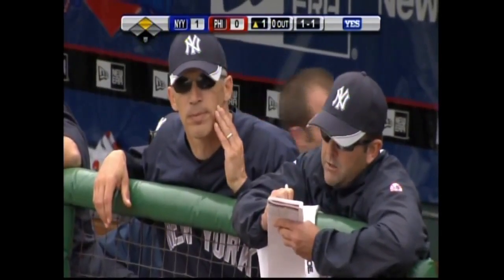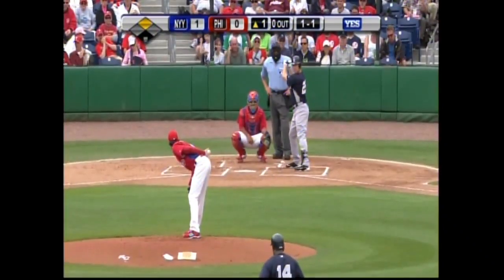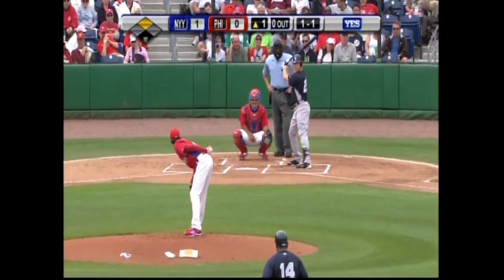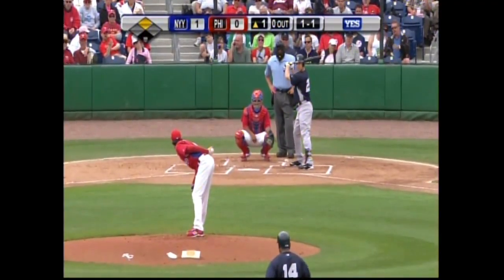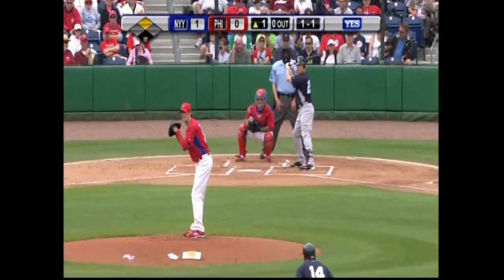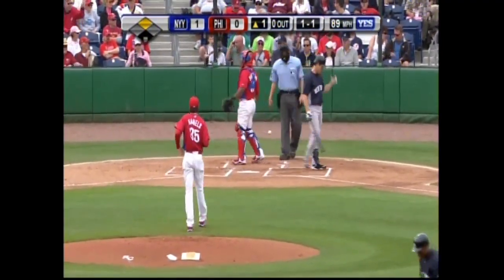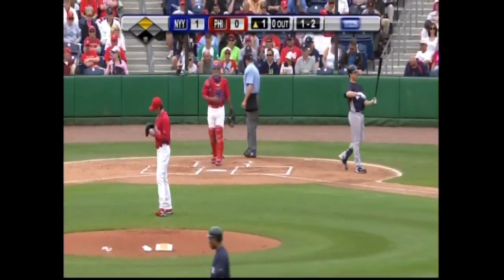Joe Girardi was a late arrival. He was over at the intrasquad game at Steinbrenner Field and wasn't on hand to hand out the lineups, but he made it finally. Well, our Jack Curry was there as well. Watched Joba Chamberlain pitch, the other pitcher, so he'll have a report for us a little later during this broadcast, as Tex swings and fouls one away.